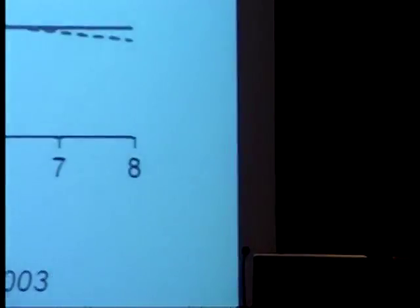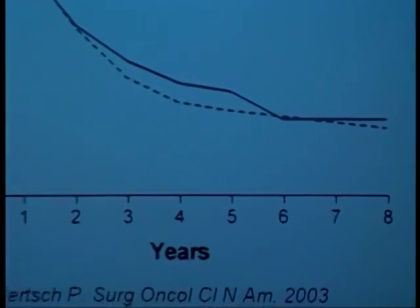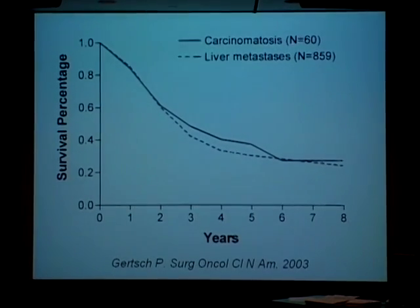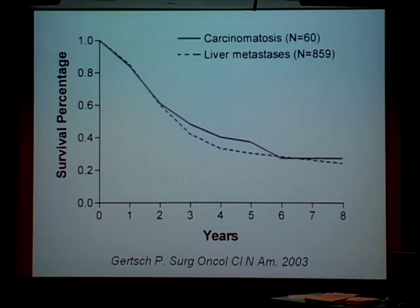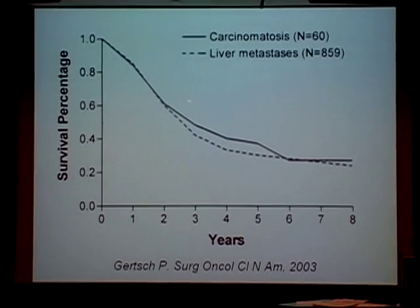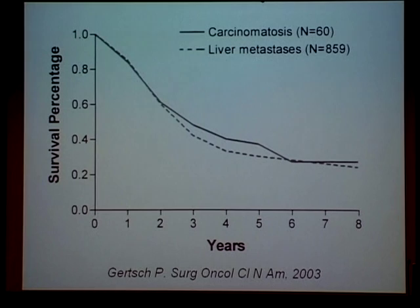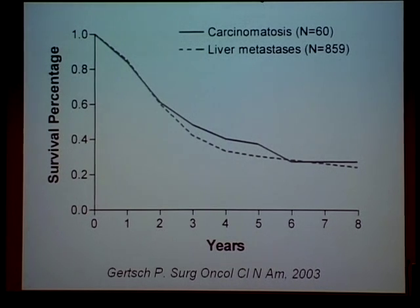And the survival in the treatment of liver metastases is virtually identical. And again, I would say this is early efforts with CC0, CC1 cytoreductions for me. But early efforts, we're now doing considerably better on that. But when this slide was made up back in 2003 by Philippe Derch, who runs the carcinomatosis program in Zurich, Switzerland, it was, I think, a very meaningful analogy.